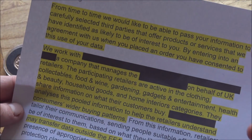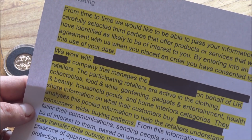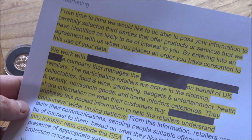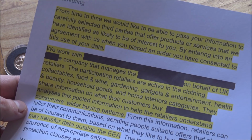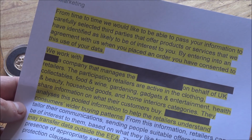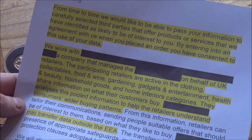You look up here and you say, we'd like to pass your data to carefully selected third parties that offer products or services that we have identified would be of interest to you. How on earth can you determine that somebody who's bought a 2019 gold sovereign is going to be interested in health and beauty products or in home interiors or whatever it might be, gadgets, entertainment, collectibles? Okay, maybe. You could maybe argue that one.